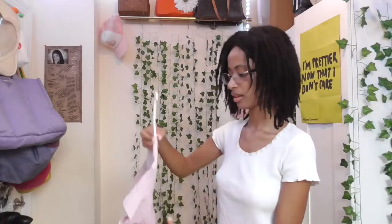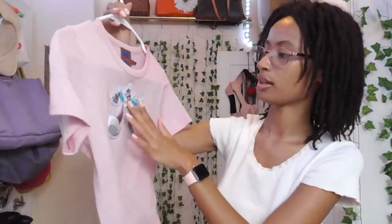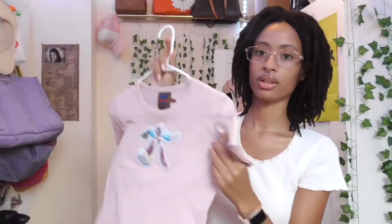Yeah, keeping that, obviously. This is an obvious keep. This is the Heaven Marc Jacobs robot girl baby tee. This is a vinyl, puffy, I don't even know what to call it, but it's so cute and unique. Obviously, I'm keeping that, and another obvious keep is my work shirt.